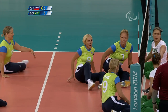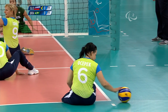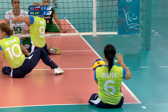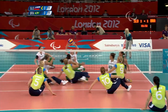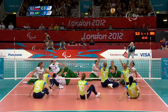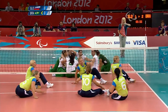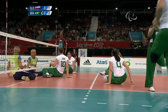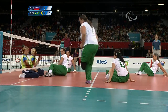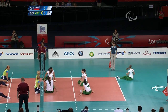And an instant response. Slovenia win that point. There was a couple of touches by one of the Brazilian women. This is the Slovenian number 6. Not Chapek. Slightly confusing because the Brazilians have all got nicknames, but the surnames are on the back of the jerseys of the Slovenians. So another point to Brazil.